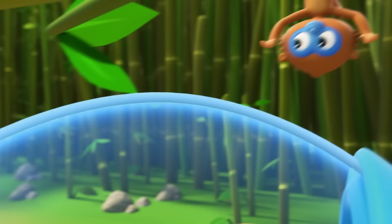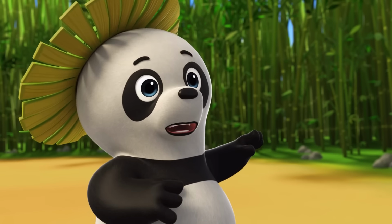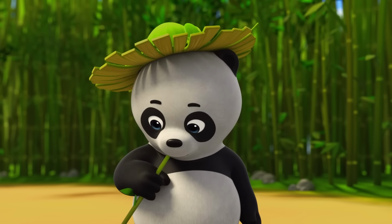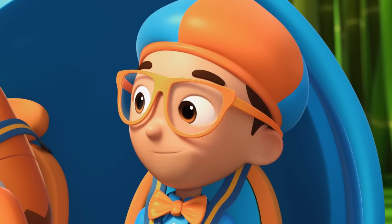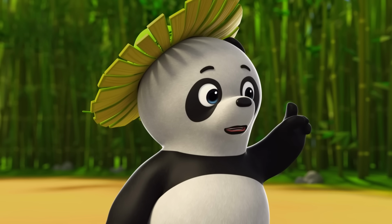Whoa, look! There's a monkey! He's a golden monkey. Hi, Fred. Sorry, Fred. All pandas love bamboo. It's all we ever eat, actually. Not even ice cream? Not even ice cream. Unless it was bamboo flavor.